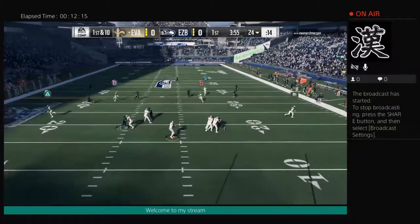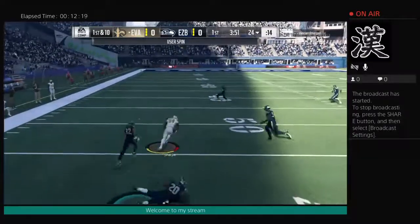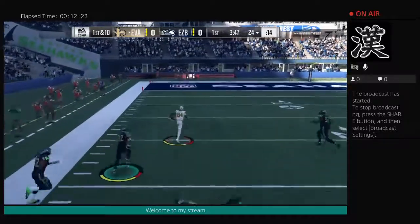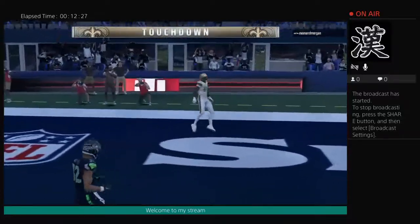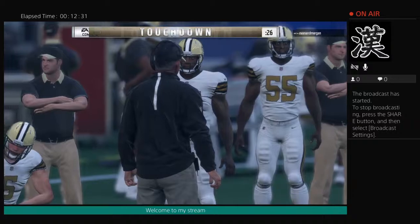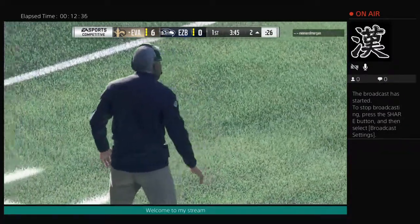Throwing on first is Wentz. Wide open receiver complete. There he goes left side. Touchdown, New Orleans. A big play there. 76 yards. And the Saints have taken the early lead.